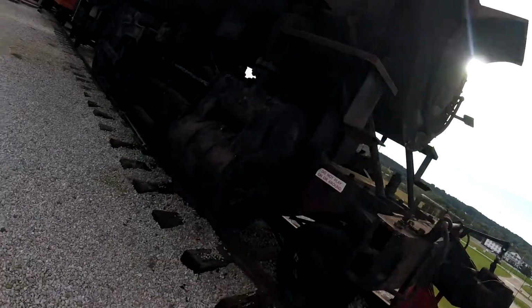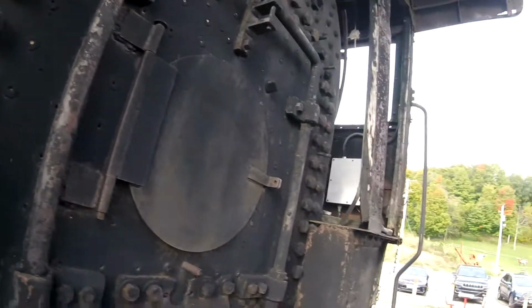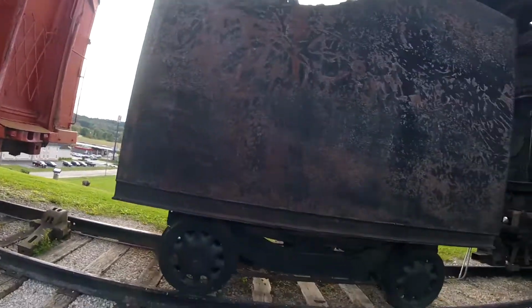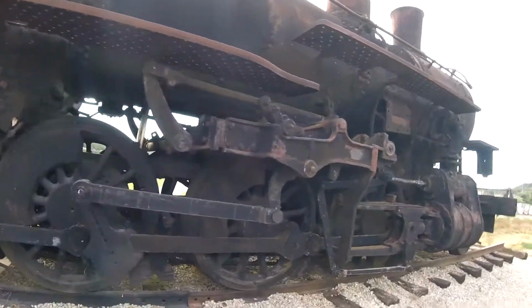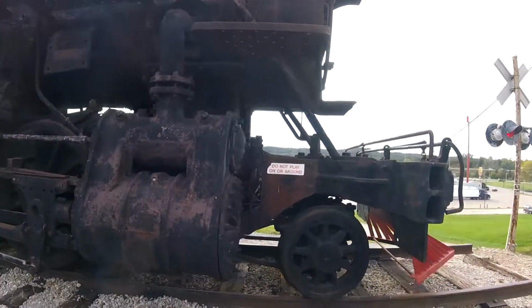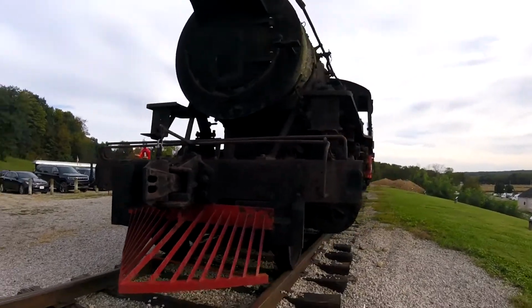Also, Norfolk and Western 917 is one of four surviving Norfolk and Western 2-8-0s left in the world today and can be seen on display here at the Buckeye Express Diner in Belleville, Ohio, where it is on display today, and you can also blow the locomotive's whistle, but it requires payment to do so, and you can even ring the locomotive's bell. For some odd reason, the bell wasn't on the locomotive when I made this video.